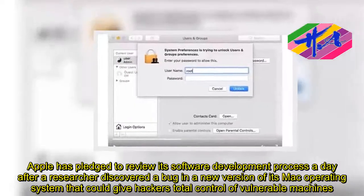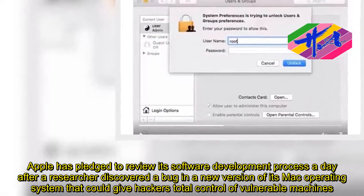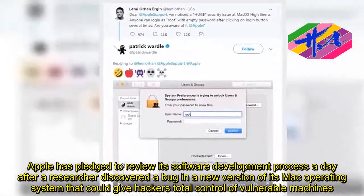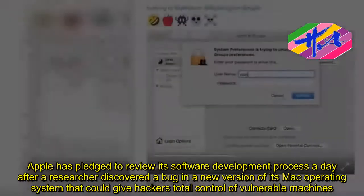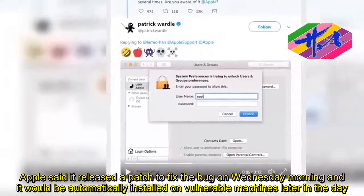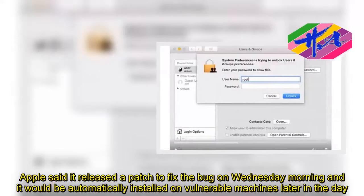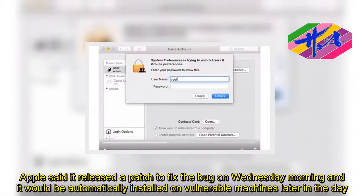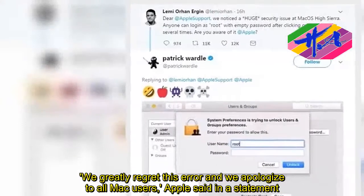Apple has pledged to review its software development process a day after a researcher discovered a bug in a new version of its Mac operating system that could give hackers total control of vulnerable machines. Apple said it released a patch to fix the bug on Wednesday morning, and it would be automatically installed on vulnerable machines later in the day. "We greatly regret this error and we apologize to all Mac users," Apple said in a statement.